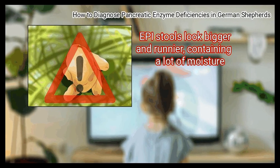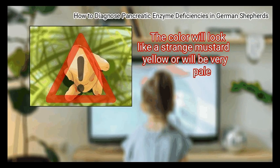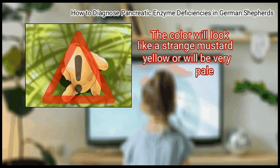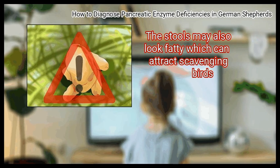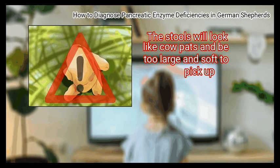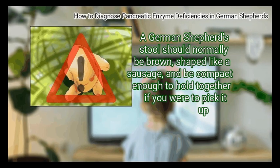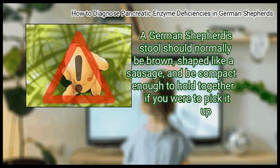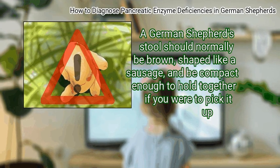EPI stools look bigger and runnier, containing a lot of moisture. The color will look like a strange mustard yellow or will be very pale. The stools may also look fatty, which can attract scavenging birds. The stools will look like cow pats and be too large and soft to pick up. A German Shepherd stool should normally be brown, shaped like a sausage, and be compact enough to hold together if you were to pick it up.